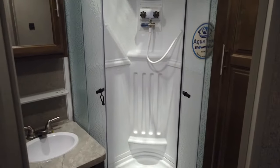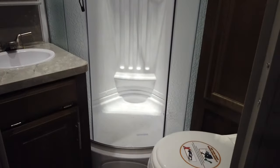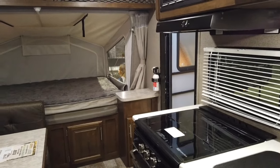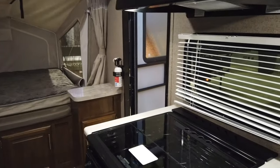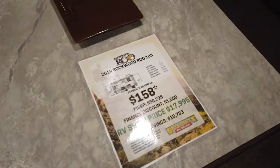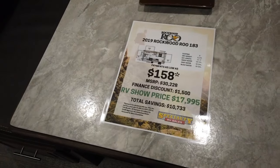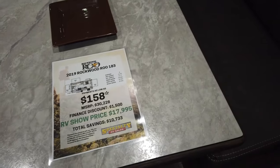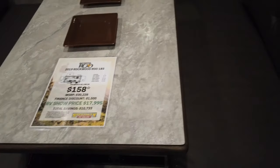Okay, nice bathroom. Everybody's gonna have to take turns. One couple stays in, gets dressed at once, while the other one's outside. Okay. This is the show price. $158 a month. $17,995. Not bad.